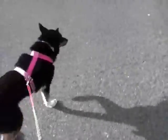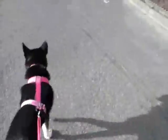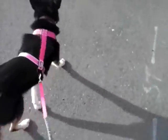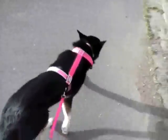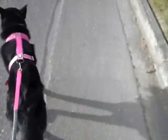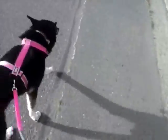Ain't moving. It was like a semi-truck or something. Yeah, she's still getting used to the harness and the tag still on it, so it's kind of bugging her. But yeah, we're just taking it for a test run around our block, which we do a few times a week.